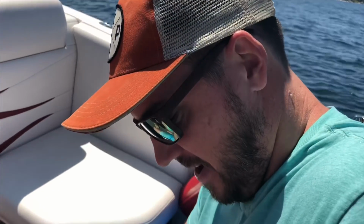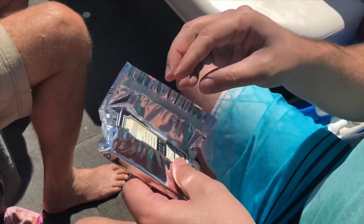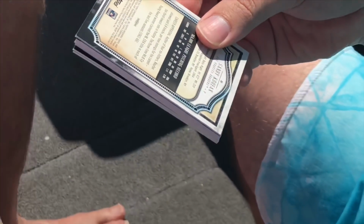Previous life, probably. I guess. Previous life. Like we got a prime relic and an on-card autograph left to find. Okay. Let's see which one you find.